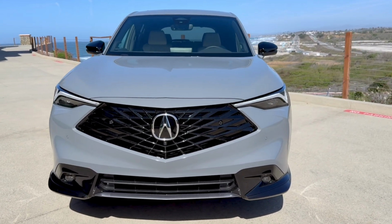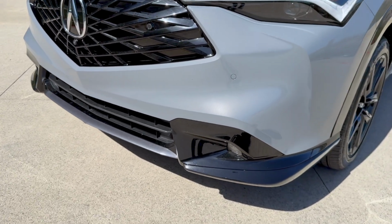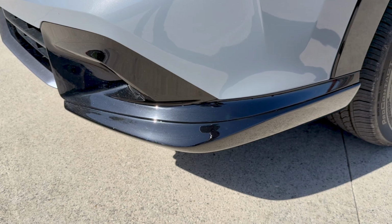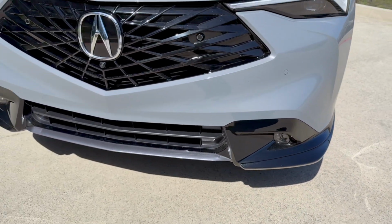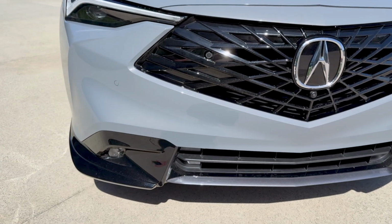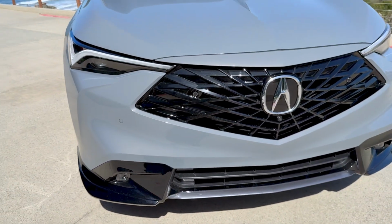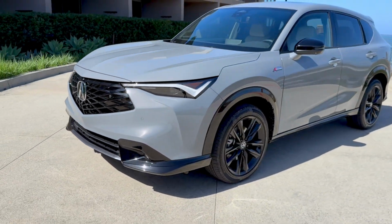But also, this particular car has some dealer installed accessories. So if you look really closely here, you'll see these front lip spoilers that are added on to both the left and right of the vehicle. Those are dealer installed accessories that just make it a little bit more aggressive and sporty. So you see those on both sides. So next, let's go ahead and take in the full side profile of ADX.